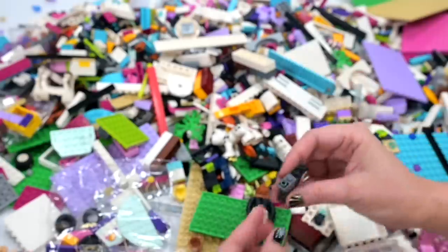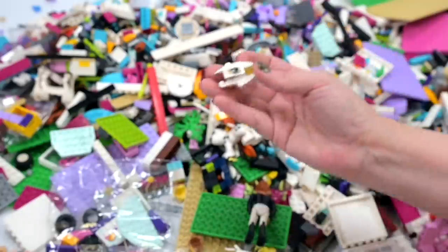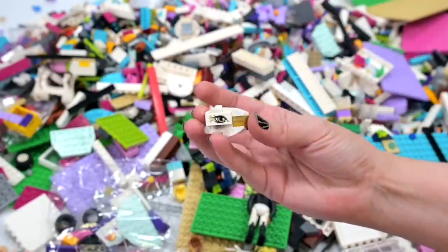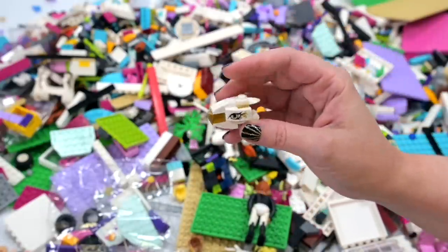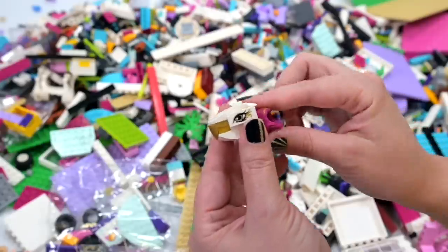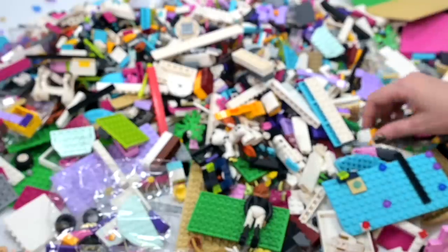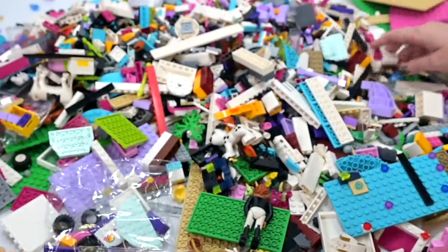Oh, this is exciting. And it's also like a mystery to see which bits, especially the built-up parts, belong to which sets. This is the elves eagle, and that's the headdress. Azari's like, oh my gosh, that is a find. This is really super fun. Okay, I think that belongs to the eagle.